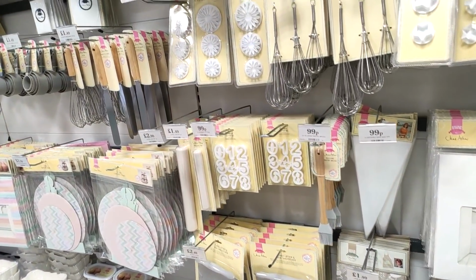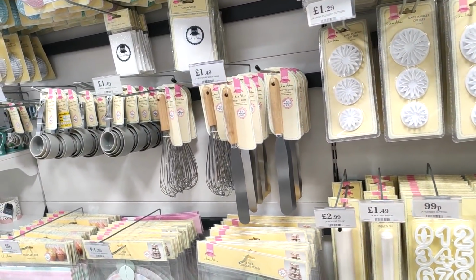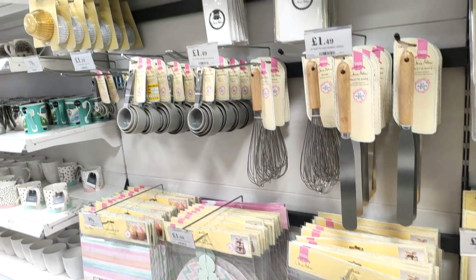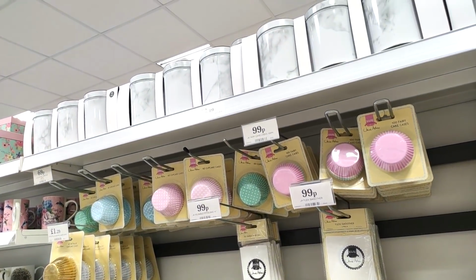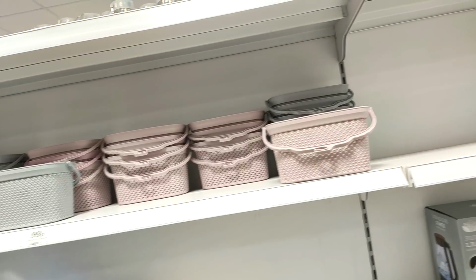And then moving on into the baking section, you can see they've got some new gorgeous bits in, but I do feel like every time they change this, I just want to get all new stuff in again so it all matches. But yeah, they did have some lovely bits, and I do still like the tea, coffee and sugar sets at the top, which are in marble.